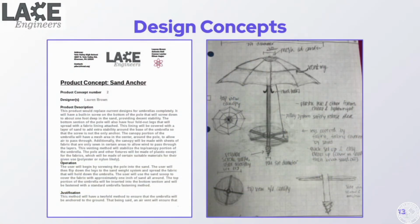Taking these ideas a little bit further, we made design concepts. These are more formal sketches that took the sketches and added a product description to them, as well as how they were operated. These are more formal sketches that we could send to our experts for feedback, and we included notes on how they should be used, what they might be made of, and things of that nature.